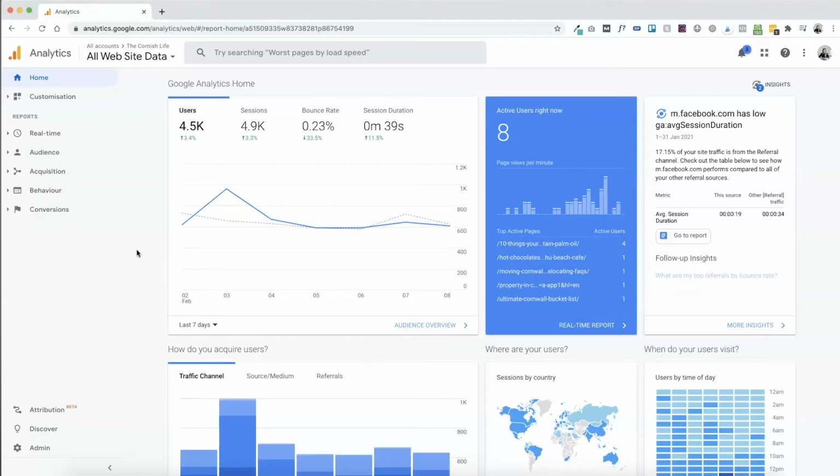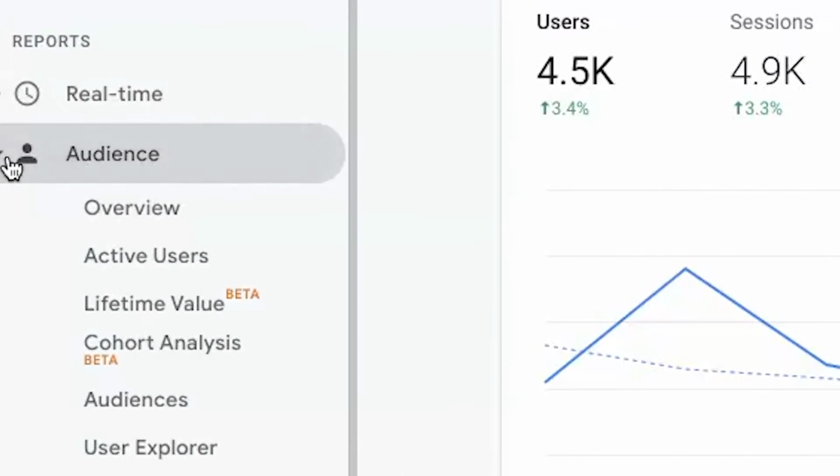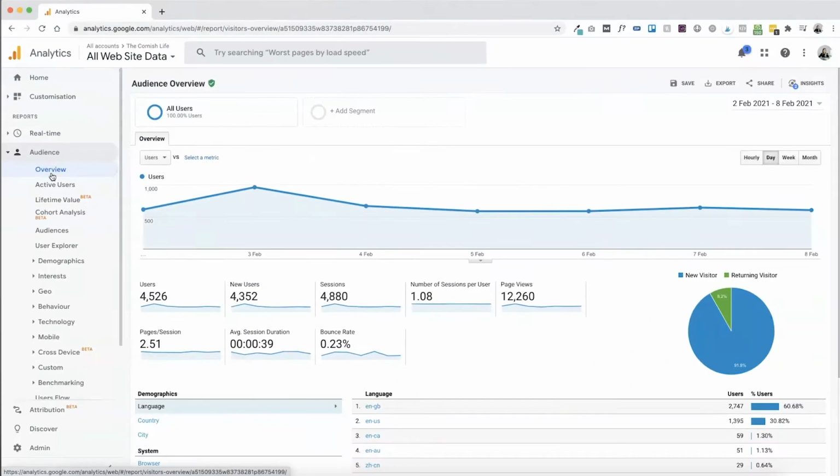However, if you're not sure what's actually happening, I'd urge you to go and have a look around your Google Analytics, head into the behavior area, and that is where you can find things like your bounce rate, which is the percentage of people who leave straight away after landing on one page of your website, and also how many pages people are viewing per session on your website as well.